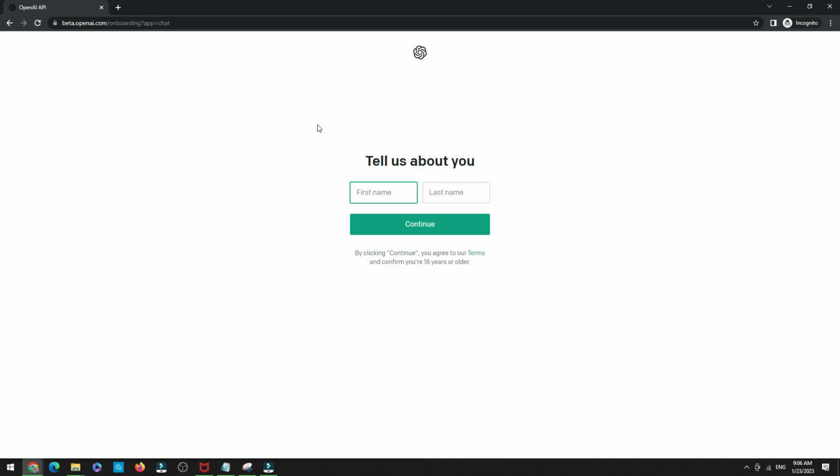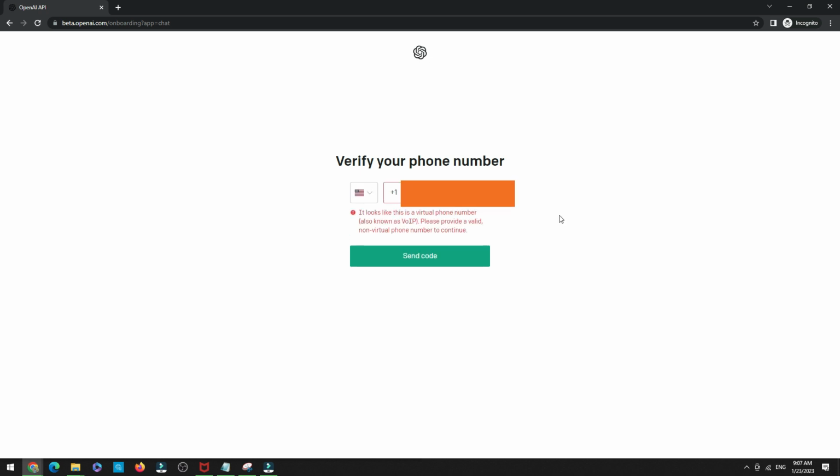Now they want to know who you are, so you can go ahead and put your first and last name in here. I didn't put my full name, so if you don't want to put your full name, you can put whatever you want, and then verify your phone number. So you have to use a real phone number here. I initially tried to use my Google phone number and it immediately shut me down.